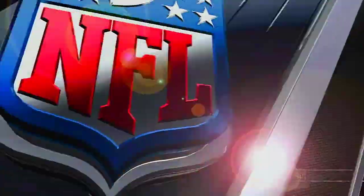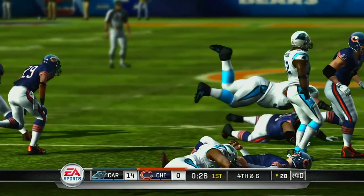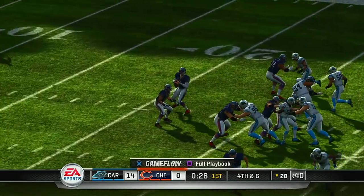Greg Olson was the intended receiver on the play. Just missed that time, bringing him down for a sack, but great pressure to force an incompletion.